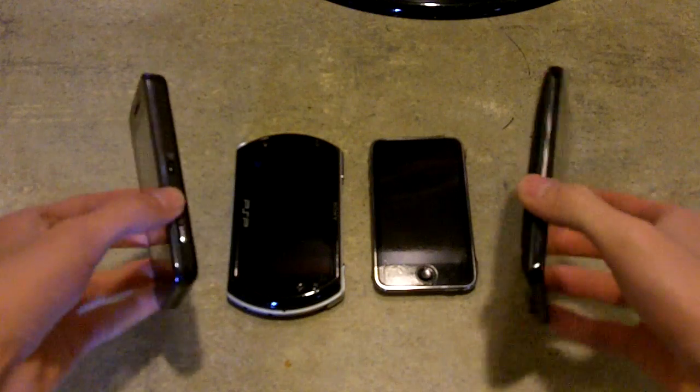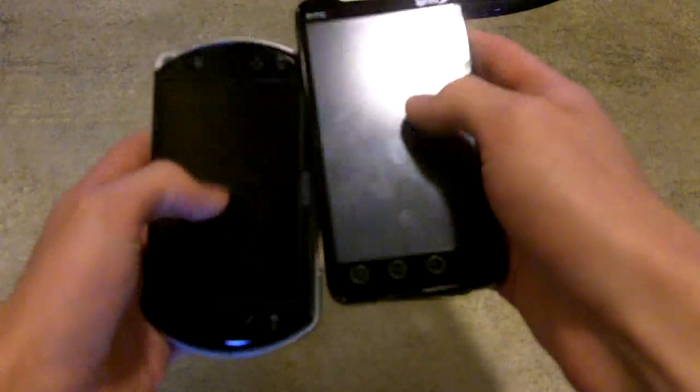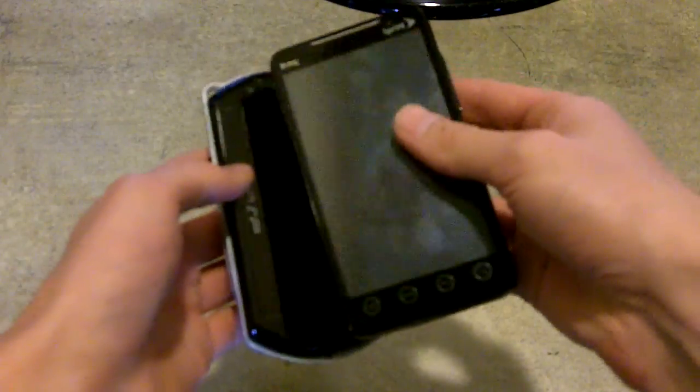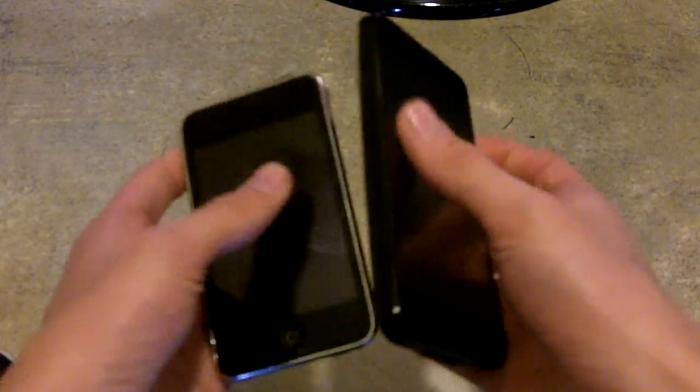So we'll just go with the Samsung Instinct and the Evo. It's a lot bigger. The PSP Go, it's almost sort of the same size as the PSP Go, actually. Of course, the screen is much bigger, but yeah. iPod Touch, much thinner, much smaller. But yeah, so this is the Evo itself. I have a screen protector on there that's glare proof, something glare proof and sort of fingerprint proof.